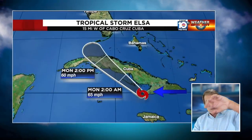And I should mention that, remember that band I talked about on the back side of it? Well, that's running right into the highest mountains in Cuba back over here, and so that will be disruptive. We think this will be disruptive here when the center goes over this middle part of the country. So the point is that we think the system, when it emerges out here into the Florida Straits, is going to be somewhat disrupted.